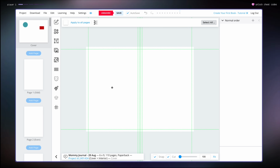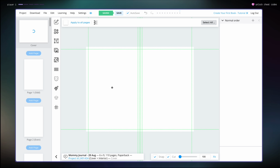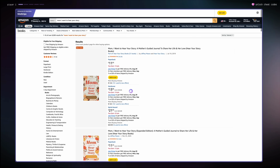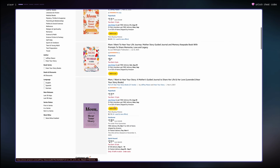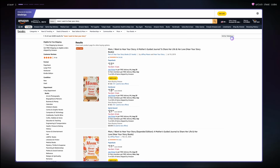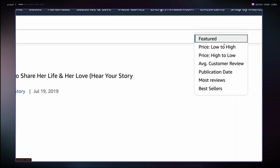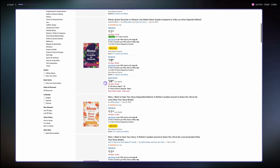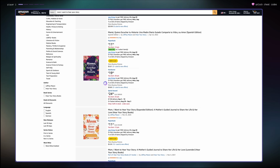When you are creating the cover, I don't want you to just create whatever comes to your head. I want you to work based on an example from other books. So here I just typed in what we're going to be talking about. We can see these covers. Look at the ones that are selling the best. You can even sort it right here by bestsellers as well. And then we want to find a way to stand out here.